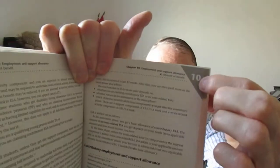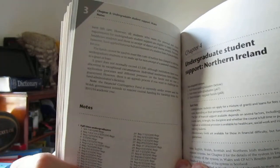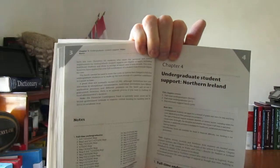Now you'll notice that there's a shaded area at the back, at the top, and that actually gives you some indication of how to find things quite easily because it gives you the chapter numbers you can see there in the corner. Now the way that the book is structured, the notes are at the back of each chapter. If you're looking for anything specific to rely upon, there are some numbered paragraphs. You can see how, for instance, this is Northern Ireland. You can see the numbering there at the side. It's not paragraph numbered in the standard legal sense, but you can find the stuff pretty easily.